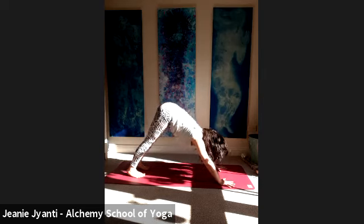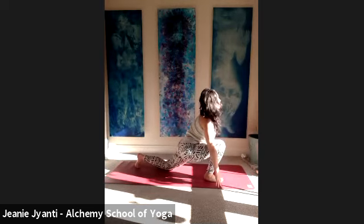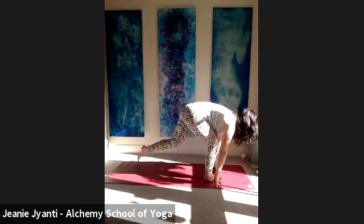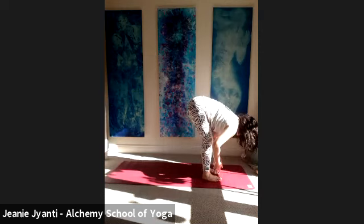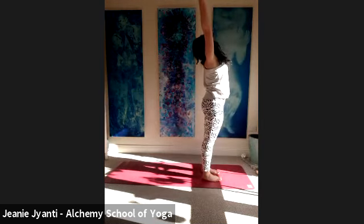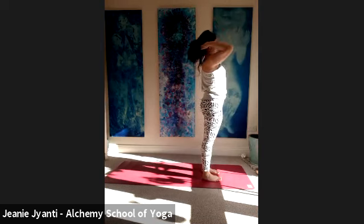Lovely. Exhale. Step the right foot forward this time, left knee to the floor. And as you inhale, lift the chest and chin. Open up through the front of the left thigh. Exhale, left leg follows. Let the head go. Inhale, come all the way up. Lift, lengthen, look up. Exhale, hands to heart center.